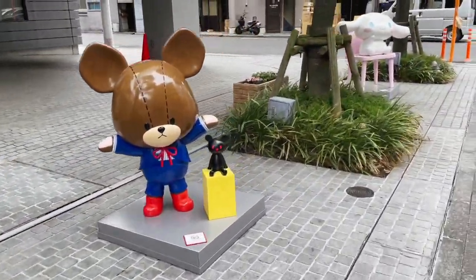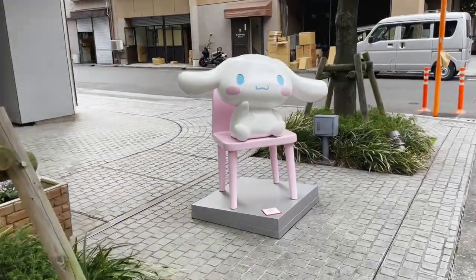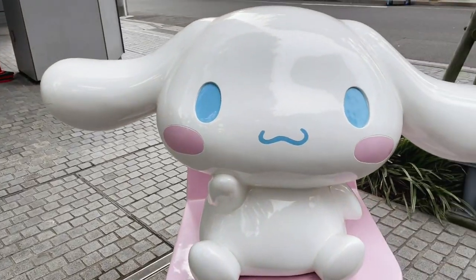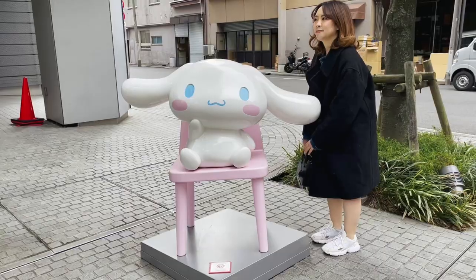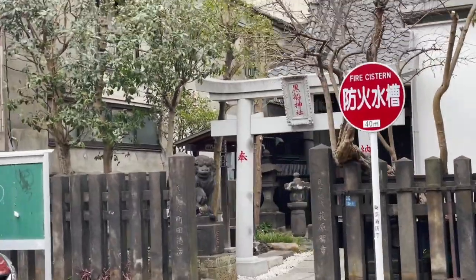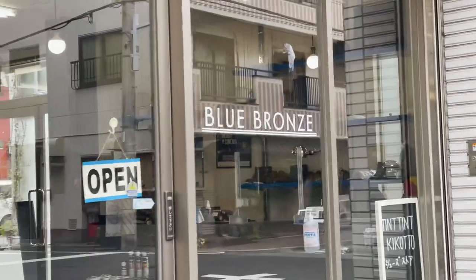Oh my gosh, Cindy! So cute! What? This is so random. Cute. You want a picture with her? Parang yay! Okay, sige. Hold on. Tiny little shrines in this area. Wow. Cindy said pick a color. Blue bronze.